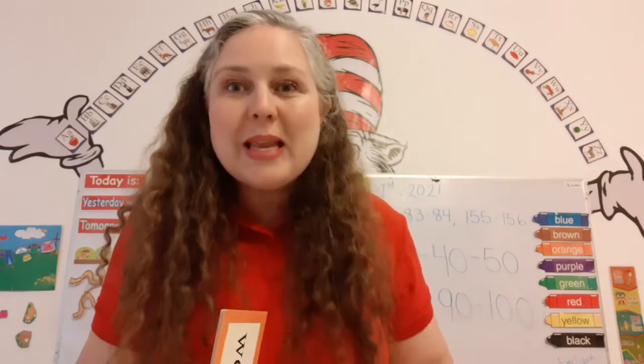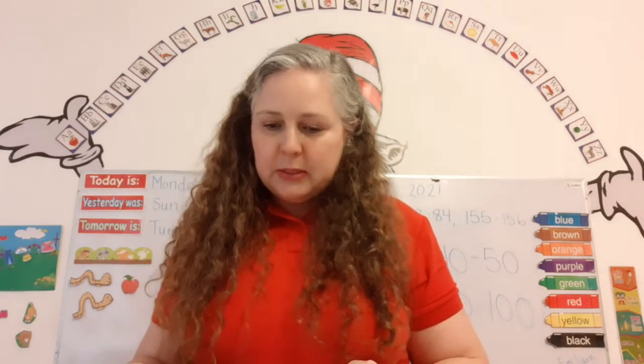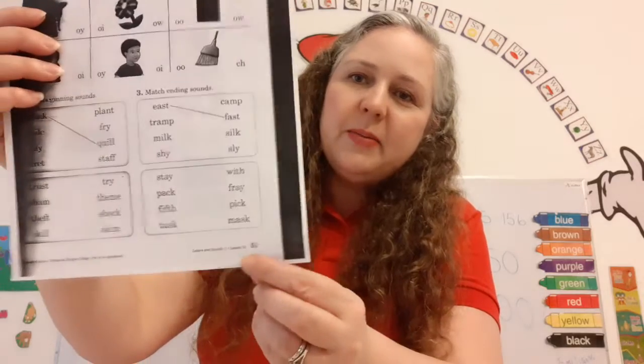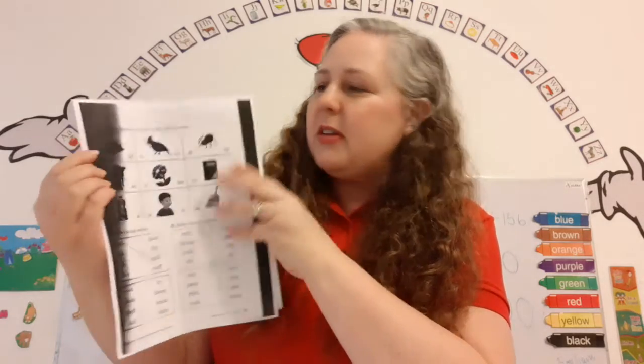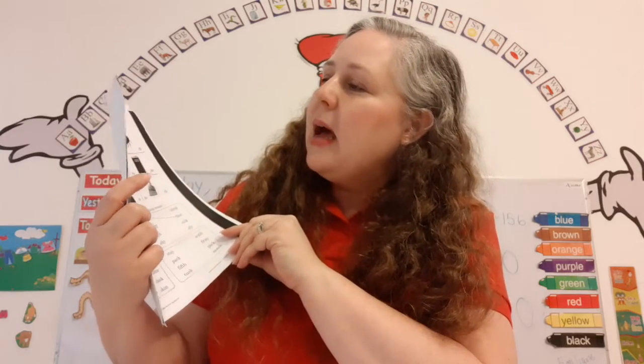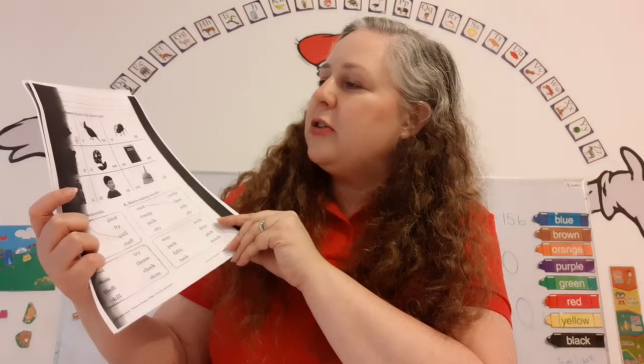Super good. Awesome looking. You're learning so many special sounds. Okay, let's start with our letters and sounds. Let's go to page 51 right there. Sorry, the copy machine made it a little black here, so it's hard to see. But it says, circle the special sound you hear in the picture name.